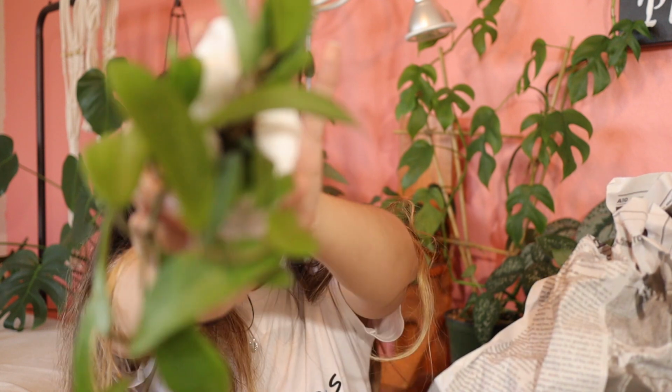Look how big this plant is! Oh my god! So this plant is a Hoya botanica from Kenzie's Girl on Instagram. Her name is Sandra. She is a nurse. She's very sweet. She's also a Hoya head like a lot of us are, and whenever she offered to sell me this plant, I was like, yes, I need this plant.